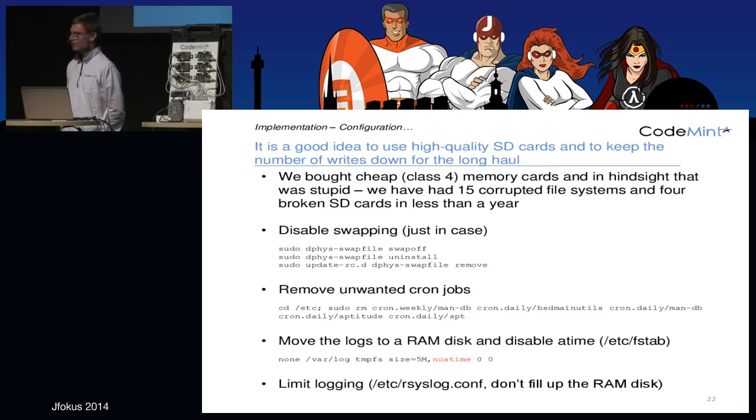Lesson learned, it's good to buy high-quality SD cards. We've had this up and running for not quite a year, but almost a year. And during that time, we have broken 15 file systems, and 4 of the SD cards are dead, cannot be used. And the reason probably is that we used cheap class 4 SD cards. Not a good idea. Buy the class 10 ones instead. There's a little price difference, but it's well worth it.